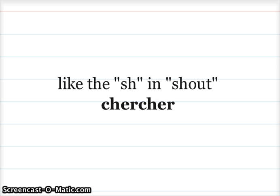We move on to the consonant sound represented by the letter combination CH. In English, this is a ch sound. In French, it's a much softer sound. CH is like the SH in shout. As in the verb chercher, which means to look for. Notice that sh sound. Pretty sweet, isn't it? All right, let's go on.